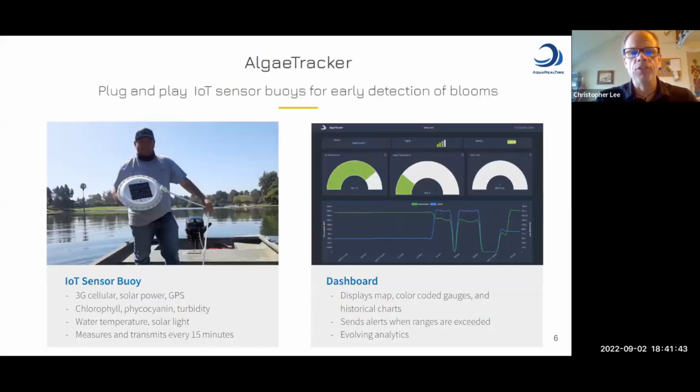So what we wanted to develop is something that is plug and play, very easy to use, lightweight, easy to install, no assembly required. So we developed the Algae Tracker, which you can see here on the left. So this is an IoT sensor buoy. You just take it out of the box, pre-assembled, place it in the water, clip it to an existing fixture. That could be a navigation buoy. It could be an anchor that you place, and just press the power button, and it will automatically start taking measurements every 30 minutes and publishing those to a web dashboard, cloud-based, every 2 hours.